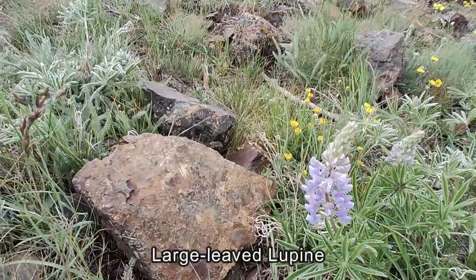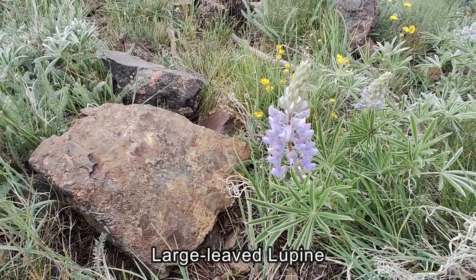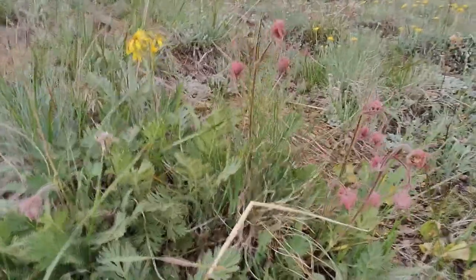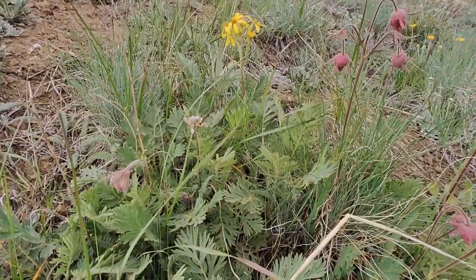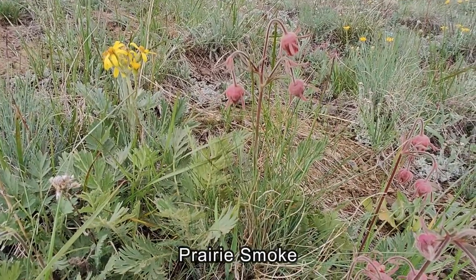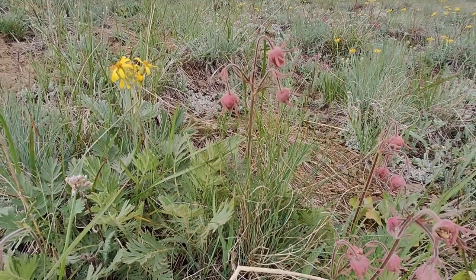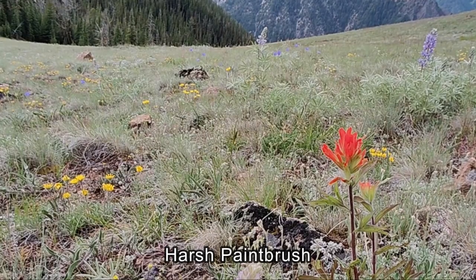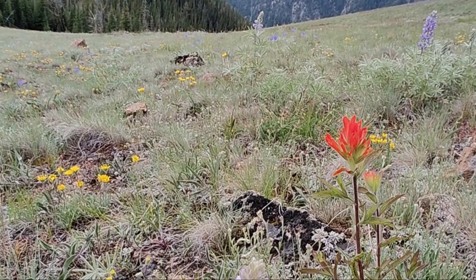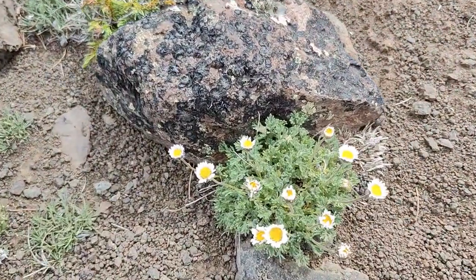Okay. There's some lupin right there. It's very pale. Here we have a prairie smoke. Saw this on one of our hikes. So I get closer to it. Here we go. It's a very strange flower. Okay, we're seeing those little white daisies.